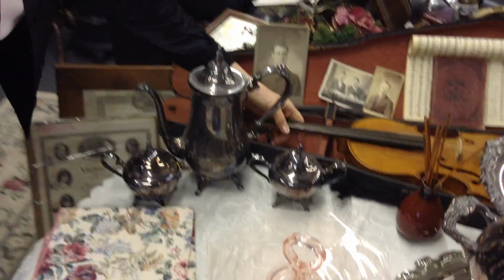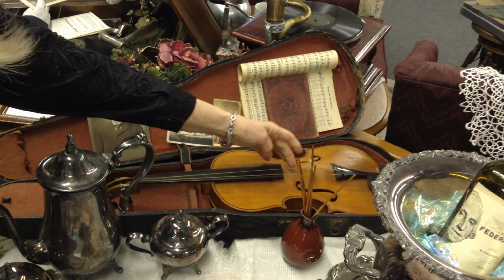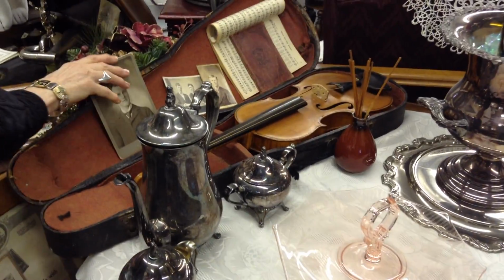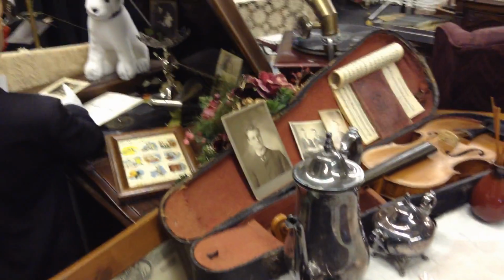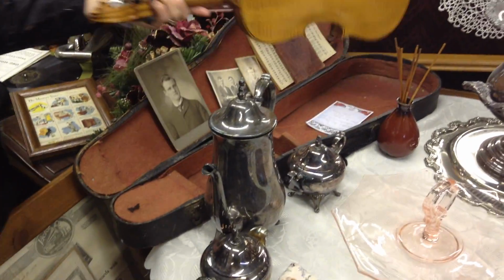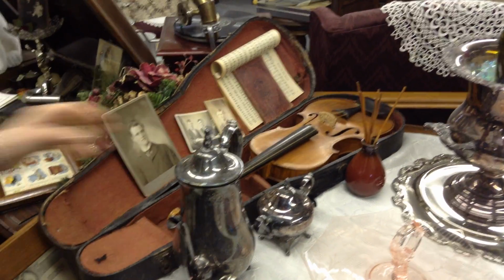Let's come around here to our little table. The only reason I have a violin with one string missing, it looks like, is because it was in a thrift shop for $3. You couldn't buy one of those for decoration at the hobby stores. It's a Stradivarius knockoff. We did look in here and it does say Stradivarius, so we assume it's got to be a knockoff. But it's old. Oh my goodness, it's old. But anyway, it's just a decoration.